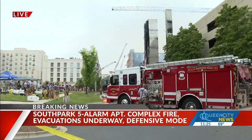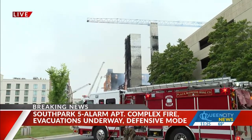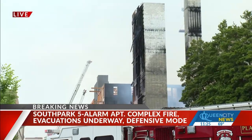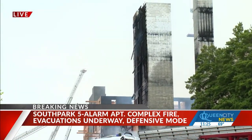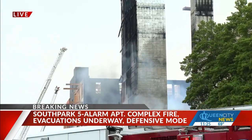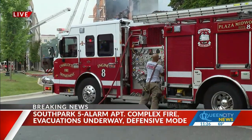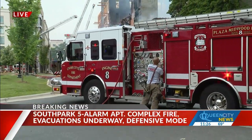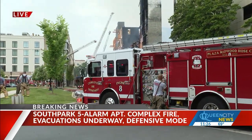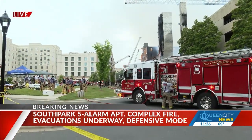No one was living here, we don't believe, because it is under construction, but we do know there were dozens and dozens of construction workers that were here this morning doing their jobs because we saw them all standing around here behind the yellow tape. But you can see the ladder trucks are still up here. They're going to be here for the next couple of hours. But I'll send it back to you guys unless you have any other questions. The good news I can say before I send it back to you is this is the most calm it has been since we got here at, I'd say, 9:30 this morning.